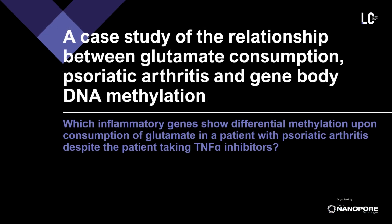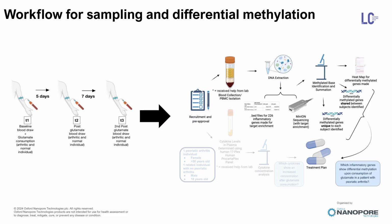That leads us to today's topic, a case study of the relationship between glutamate consumption, psoriatic arthritis, and gene body methylation. Specifically, which inflammatory genes show differential methylation upon consumption of glutamate in a patient with psoriatic arthritis despite taking TNF-alpha inhibitors. So the general workflow for the sampling happened as such.